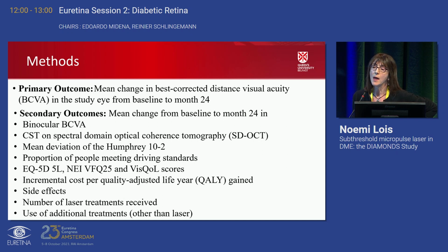And we have secondary outcomes: binocular best-corrected visual acuity, central subfield thickness, mean deviation of the Humphrey 10-2 visual field, proportion of people meeting driving standards, and this came directly from a patient and public involvement group, which was giving advice all the way through from the very conception of the trial until the trial was ended. The quality of life, visual acuity scores, QALYs gain, side effects, number of laser treatments received, and use of additional treatments, predominantly anti-VEGFs.